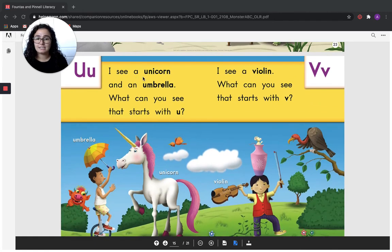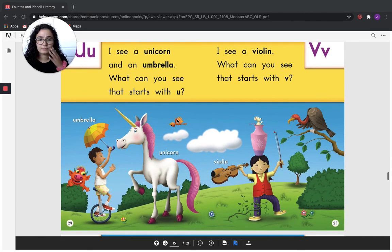U. I see a unicorn and an umbrella. What can you see that starts with U? I see a unicycle, and I can also see someone wearing their underwear. I can also see a bird flying upside down.